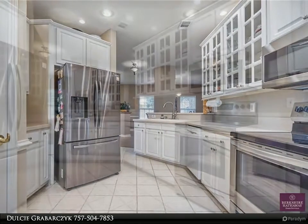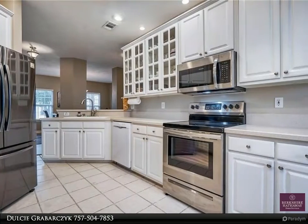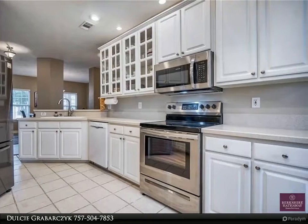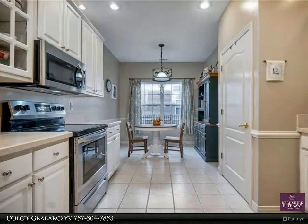Updated LVT flooring throughout first floor. Updated kitchen features new refrigerator, range, and microwave. Eat-in kitchen as well as formal dining room.